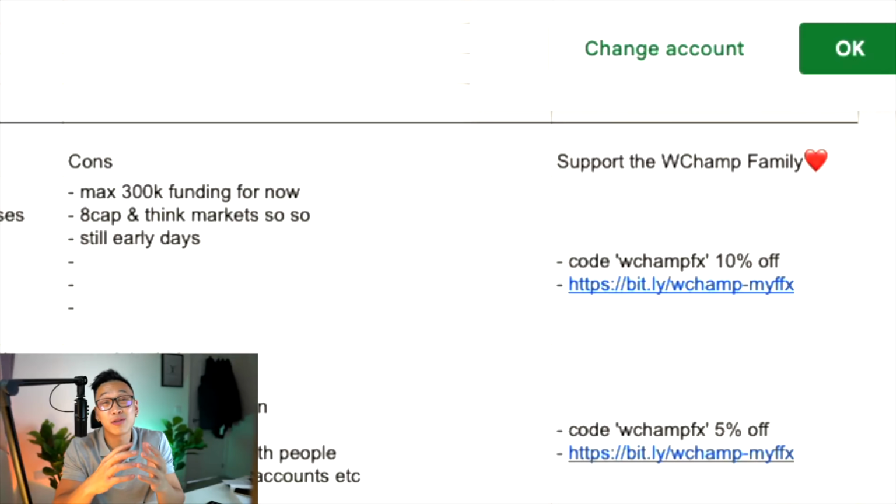So the maximum allocation is the first con. The second con is currently they are using 8cap and Think Markets. Now they are great brokers compared to other ones that are out there, but they are not the best. When I say not the best, it's because I believe FTMO and MyForex Funds do have better brokers, because they have much cleaner spreads on the DAX. But 8cap for forex pairs and gold is actually pretty competitive. It's only for me because I trade indices, which is DAX, and the spreads on them are terrible compared to FTMO and MyForex Funds.